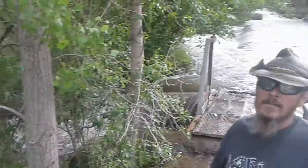And we just came up to the end of the creek, me and my buddy Scott. We came to check out the island and the rising water levels and if it's really possible to get across. So check it out. There's Scott right there.